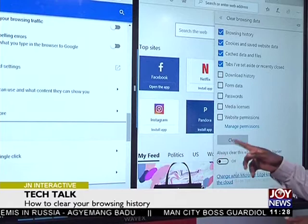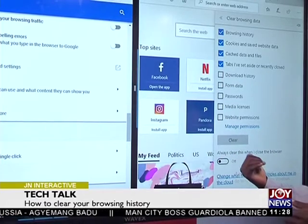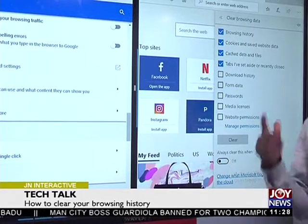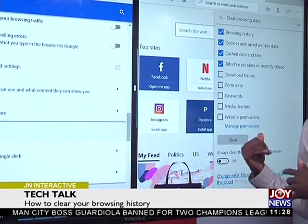And there's also a menu over here that's actually very good. You can always clear this when I close the browser. So if you turn that on, anytime you close the browser, all these things are cleared.